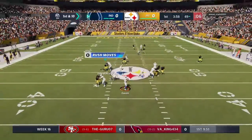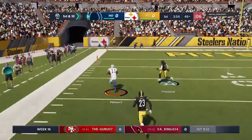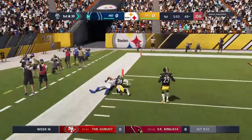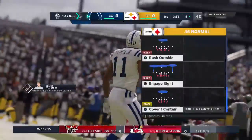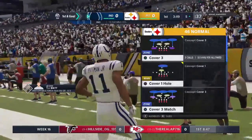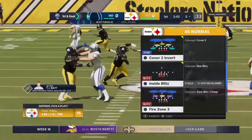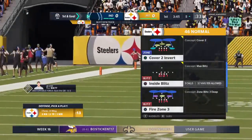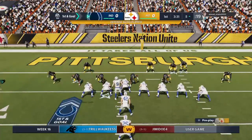Eason sets to throw it. That's pulled in by the rookie from USC, Michael Pittman. And he takes it down deep into enemy territory. A big play there for Indy. 44 yards. Five yards from the end zone, first and goal.